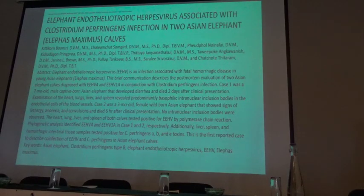So here's a paper put out by the Thais. They also saw bacterial co-infections in a couple of Asian elephants with EHV. So just interesting that we are seeing some co-infections. We don't know how much the bacterial co-infection is affecting the EHV, which one came first.